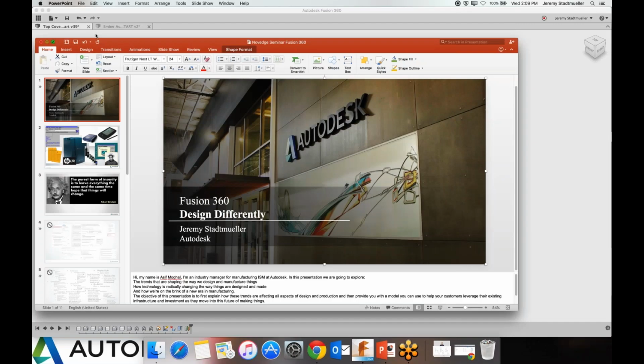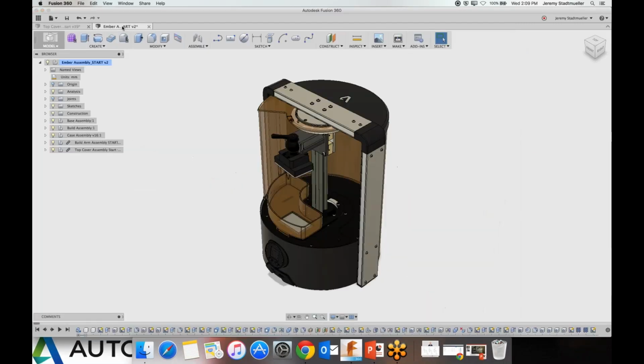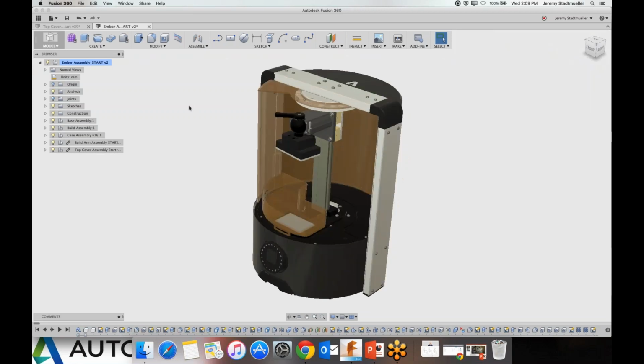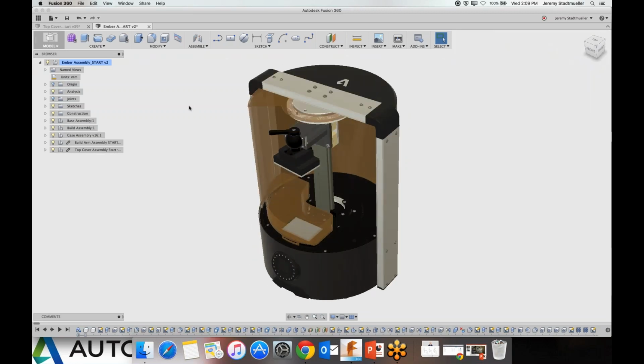So this here's Fusion 360. This is our Ember printer. You may or may not know that Autodesk makes a 3D printer. This is it. It's a desktop printer. It's very, very cool. But Autodesk is a software company. Why are we making a 3D printer?